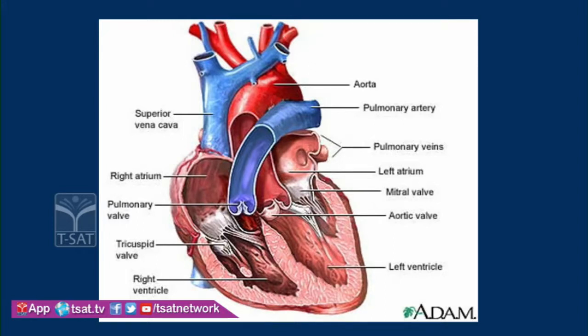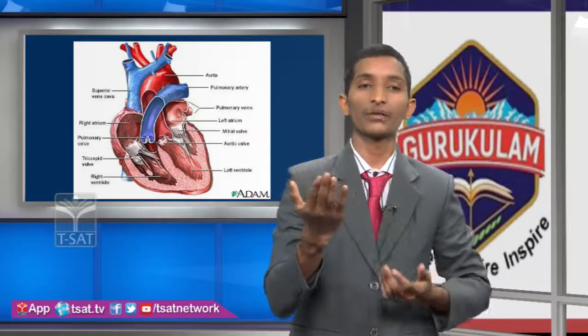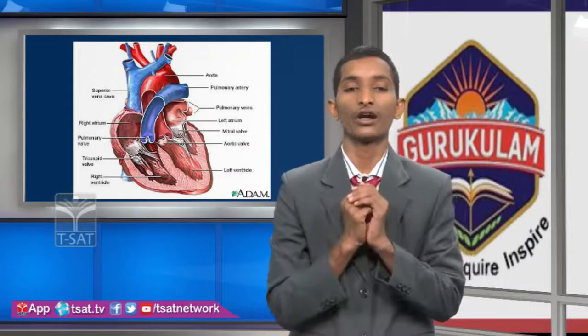Here the heart is divided into 4 chambers. They are the right atrium, right ventricle, left atrium and left ventricle. And there are 4 major blood vessels in the heart. They are the superior and inferior vena cava, also known as the precaval vein and postcaval vein, and the pulmonary artery, pulmonary veins, and systemic aorta. The pulmonary artery is the smallest artery in our body, whereas the systemic aorta is the largest artery in our body.